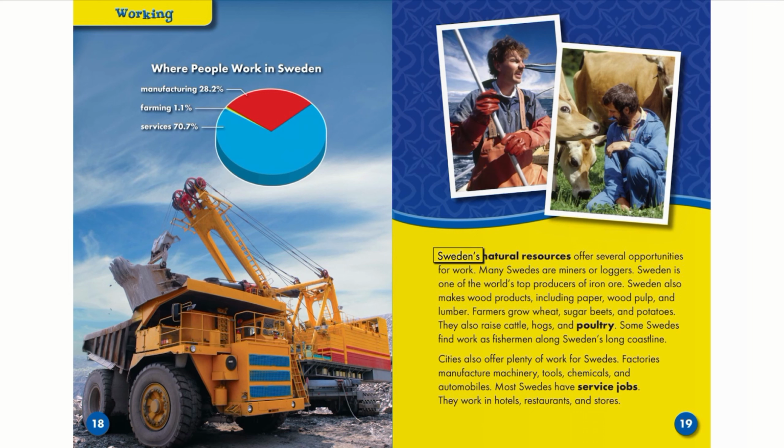Working. Sweden's natural resources offer several opportunities for work. Many Swedes are miners or loggers. Sweden is one of the world's top producers of iron ore. Sweden also makes wood products, including paper, wood pulp, and lumber.